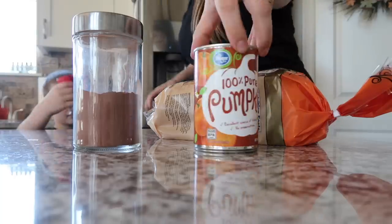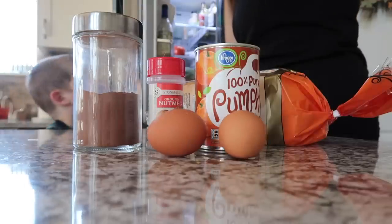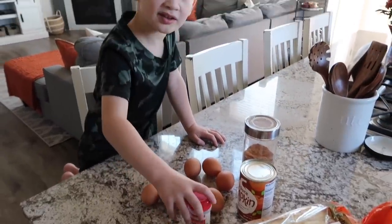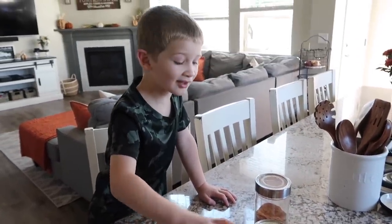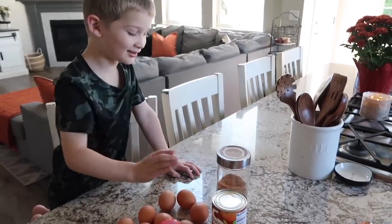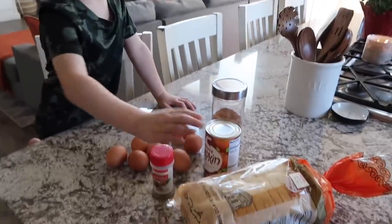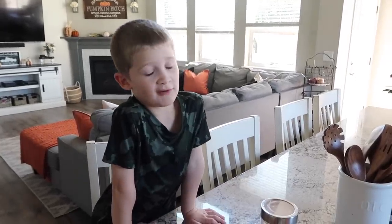We gotta put it up here first. Those are the eggs you're gonna be doing. All right, so Noah, what do we need? Eggs and nutmeg. Nutmeg and pumpkin. Cinnamon. And what's that one? Bread. You ready? But that's not all the stuff. There's lots of other stuff to do.